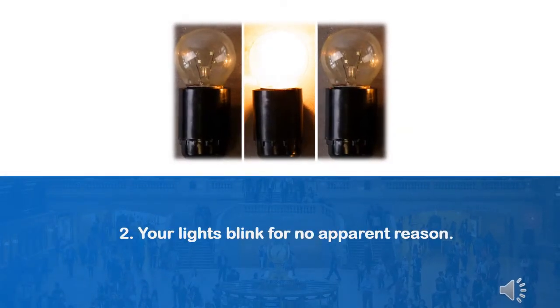Number 2. Your light blinks for no apparent reason. No, you don't live in a haunted house. Flickering light can be a sign of loose electrical connections. To find the problem, check to see how many lamps are suffering from the same issue. If you just find one bad light, the problem should be in your wiring. But if more blinking lights appear, the problem could be farther back in the circuit, and you should check the breaker box or the service drop outside your home.